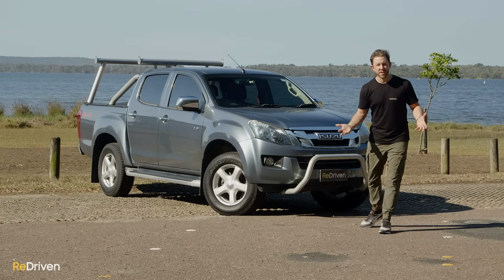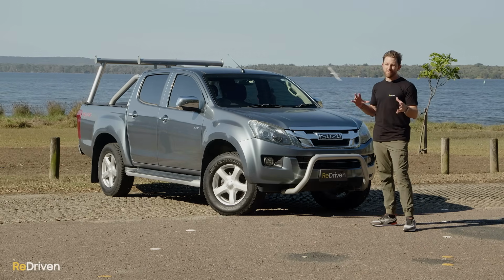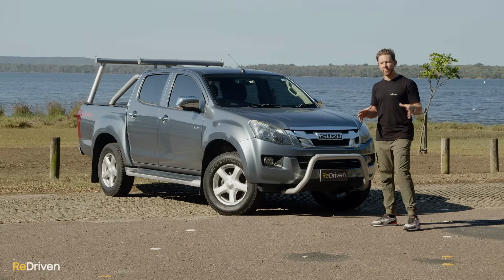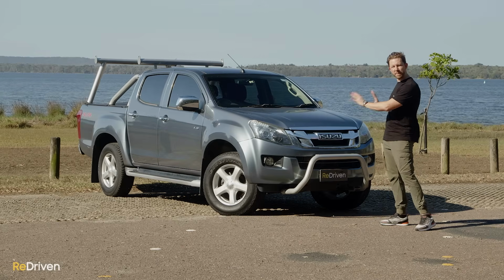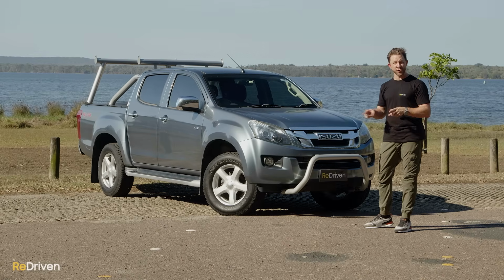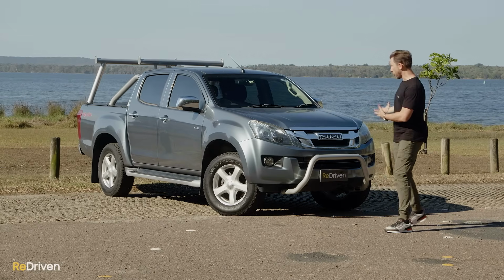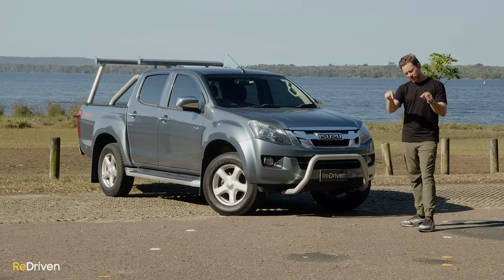So, how's the exterior? Well look, from a design aspect, personally, the D-Max has always been one of my preferred 4x4 dual cab utes. I like the fact that it's kind of aggressive without being too swoopy. I especially like the post 2017 update versions, in the higher trim specs and with some nice aftermarket accessories fitted. But look, I think it's a good looking thing. What do you guys think? Let us know in the comments.